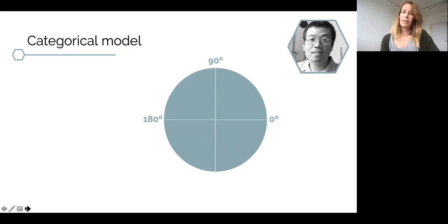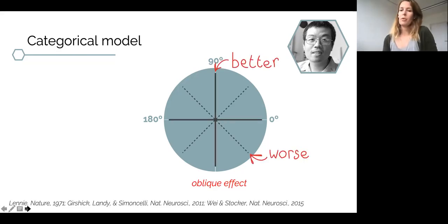Okay. Then we have a second model because our previous data led us to believe that there's some kind of abstraction happening in IPS, but we don't know what. So we had to come up with a hypothesis. And we based this hypothesis on what we know about cardinal axes.